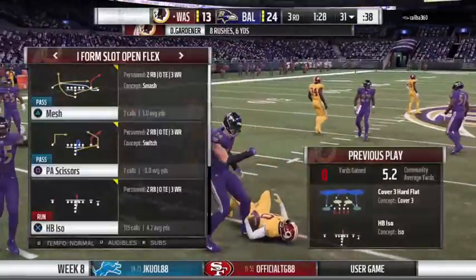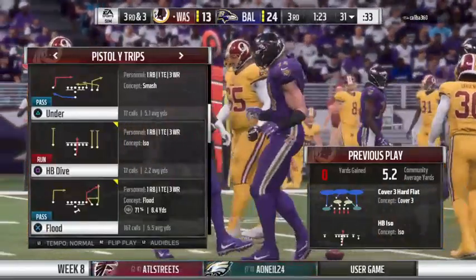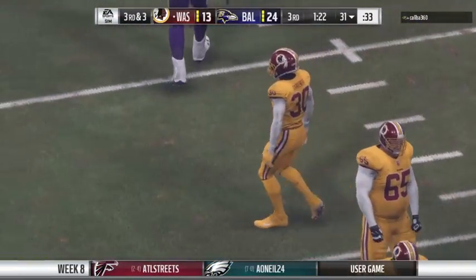And running room scarce here. He's gonna be stopped in his tracks at the line of scrimmage. Call it no gain that time as it's gonna leave him with a 3rd and about 3 to go.